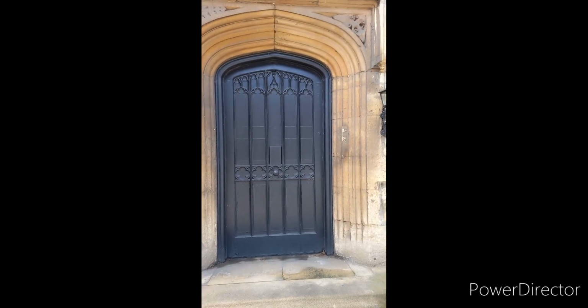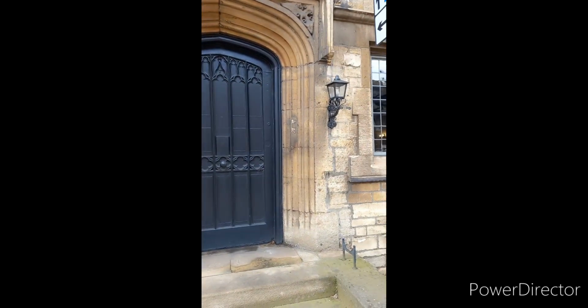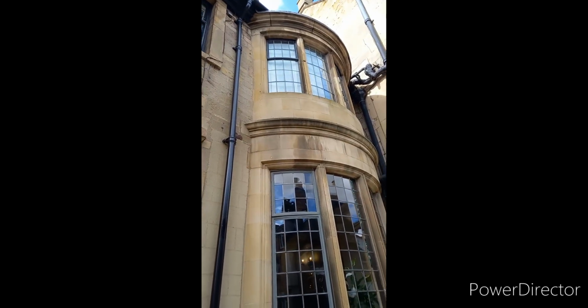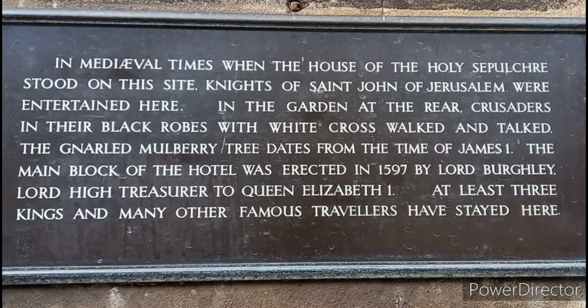Look at this one. Also the George. This one's got carriage lanterns on either side. Oh, it looks very cosy in there. I wonder how much it costs to stay there. It looks so nice. Blimey, this place reeks of history.